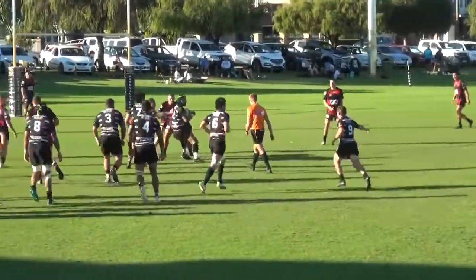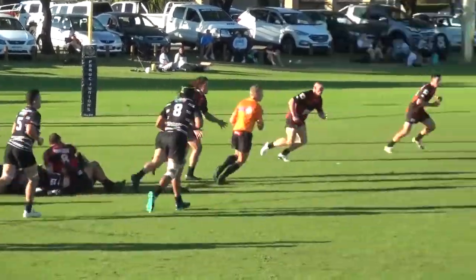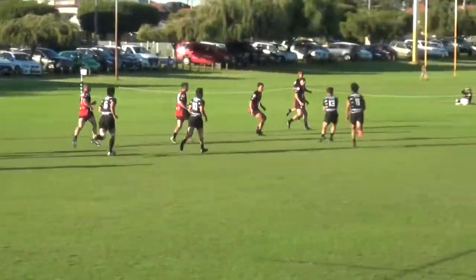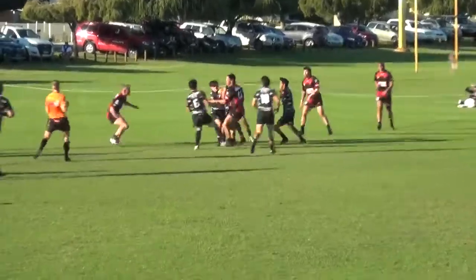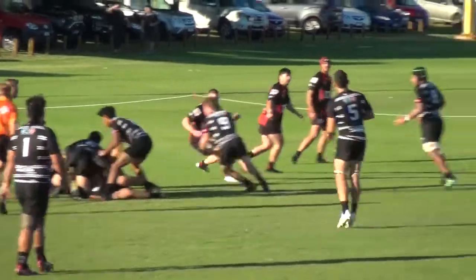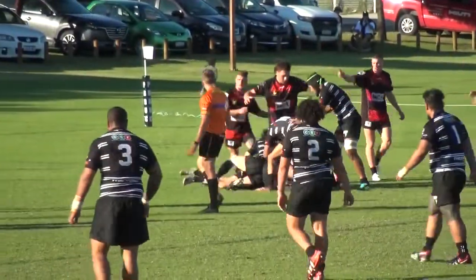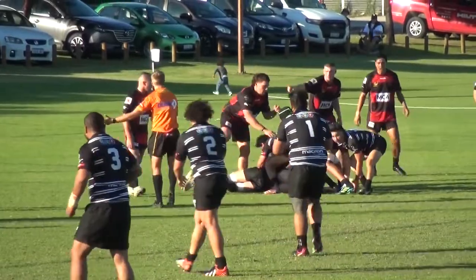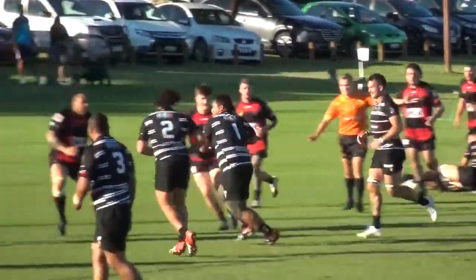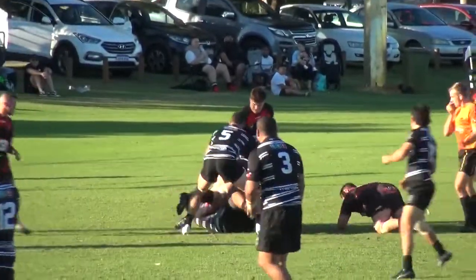Managed to retrieve it. Huge run, Sayalala. He's held up. Ramsden feeds the ball wide. Wissa couldn't get any further. Tried to pick a little gap. No 10 now, let it come. He gains a couple of metres. The forwards are set up. Fayagali gains a couple of metres.